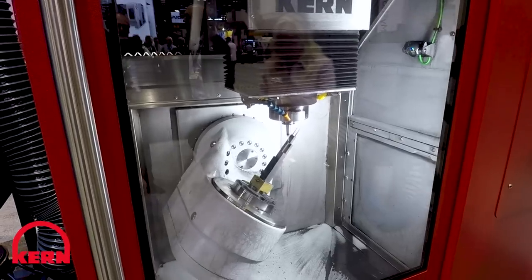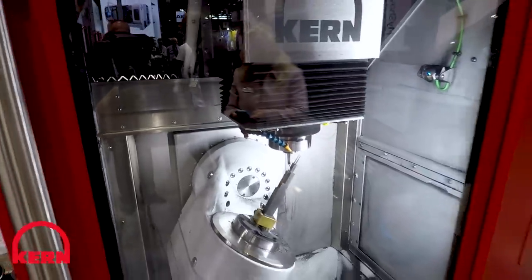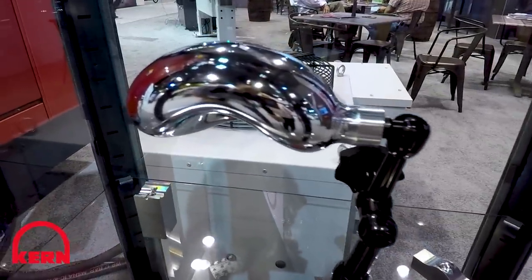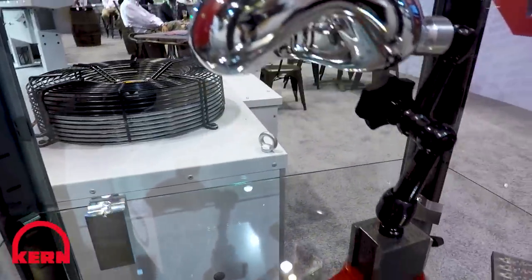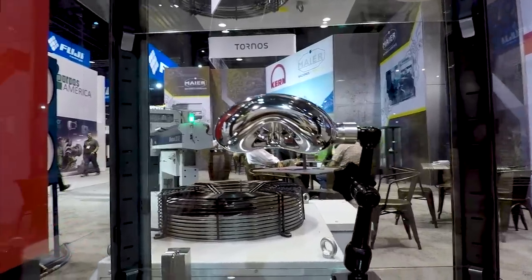Best way to brag about your 5-axis machine's ability and quality and stability and thermal awesomeness is machine a replica bean. I think the piece of art is technically called Cloud Gate, but it's the bean that everybody knows in the Chicago Park. This is straight off the Kern machine from Germany. Oh my God, it's amazing. You can actually see the underside cavity of it.